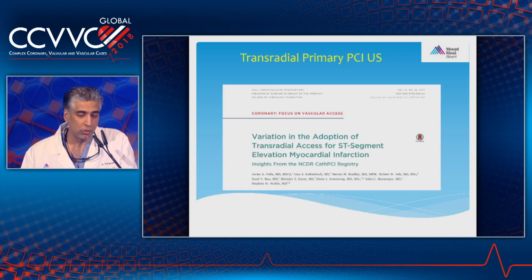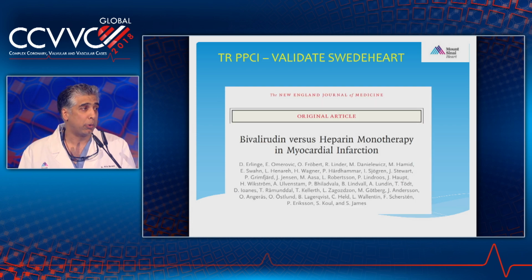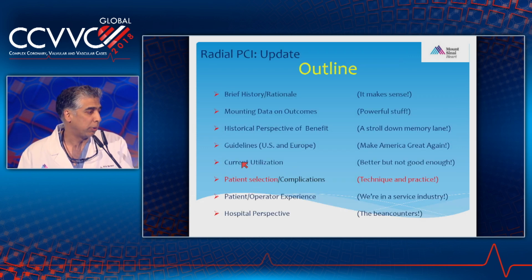What about for STEMI? This is data from the United States, about 25%. So if you can imagine with these absolute risk reductions in mortality, if we extended this to numbers like in Europe, we could save quite a few more lives. This is a STEMI trial from Sweden, the Validate Sweetheart study. It wasn't looking at transradial versus transfemoral, but I included it just to demonstrate that in this trial of 6,000 patients with MI, 90% of them were treated transradially. So a lot of yield that's being left on the table there.